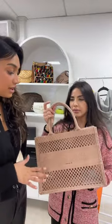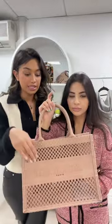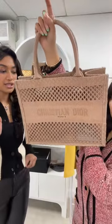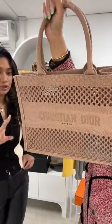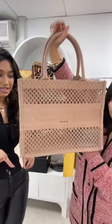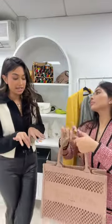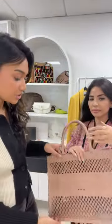Honestly, I think with the Christian Dior, we were discussing this on a previous live show, how when it initially came out, especially this tote, you would think it's just a summer bag, but honestly, it's not. I think it's gone past that now. It's more like an everyday good bag that fits everything. I use mine to absolute death. And this design is very cool. It's a different take on the oblique style, because you can see it has mesh on it.